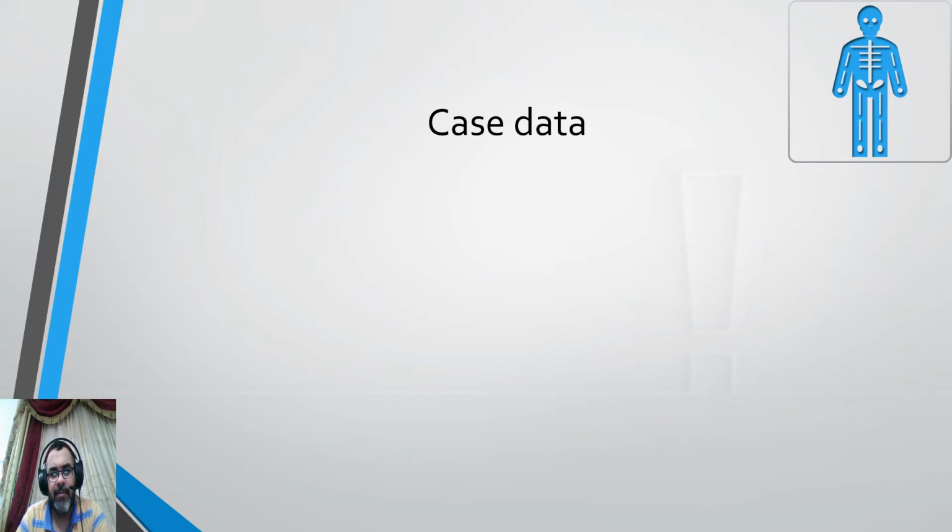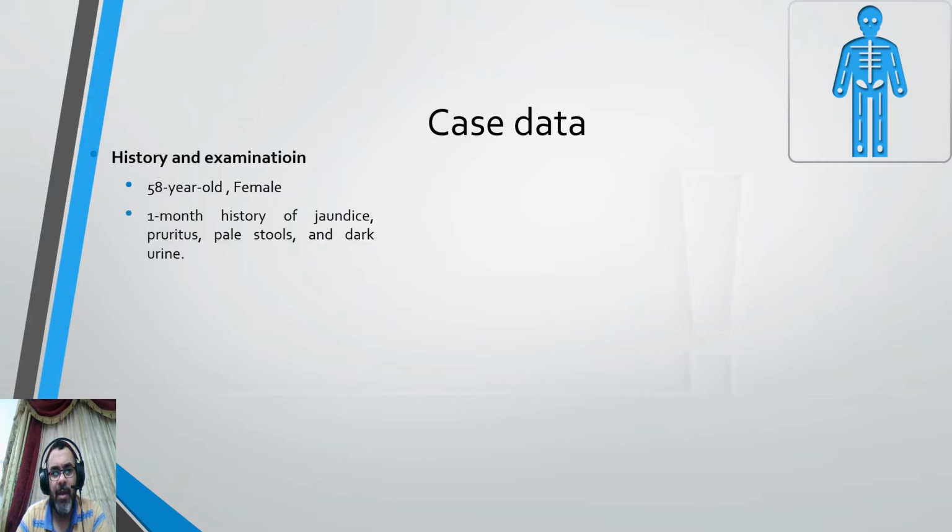Case data: A 58-year-old female with a one month history of jaundice, pruritus, pale stool, and dark urine.